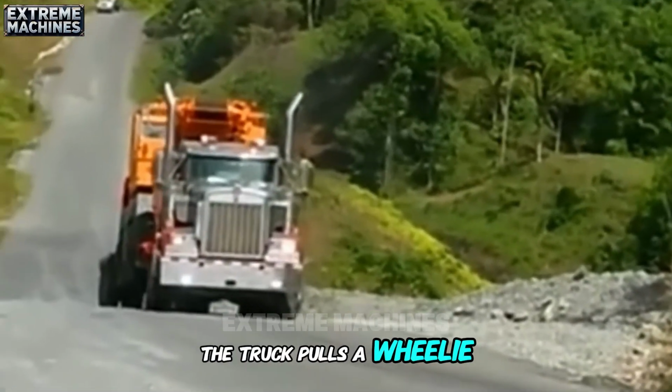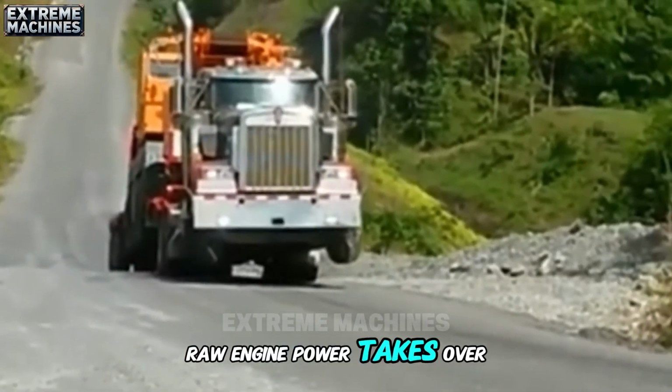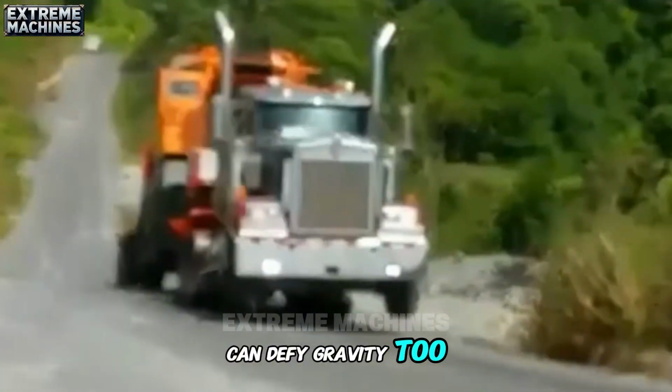The truck pulls a wheelie with explosive force, front wheels lifting off as raw engine power takes over. A jaw-dropping display of torque and might, proof that trucks can defy gravity too.